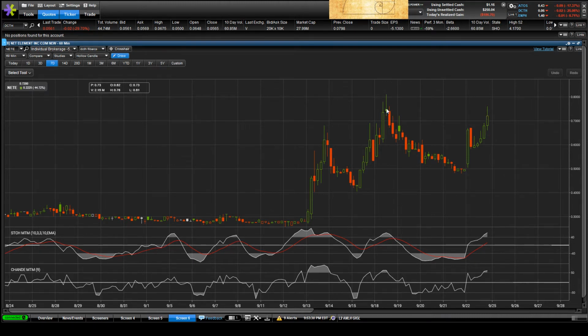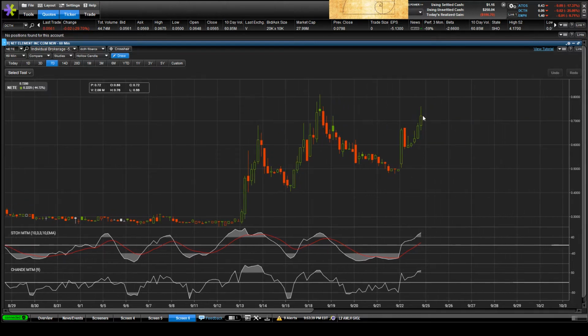Especially if it can get past this peak right here on the 18th before it starts to retest. That would be very good to see. That's going to be the real test, I think, is getting past this previous peak so we can keep this stair-stepping up pattern. Let's see how these look on the daily, though.